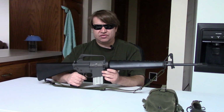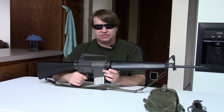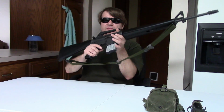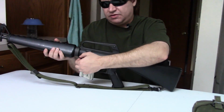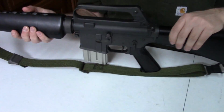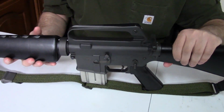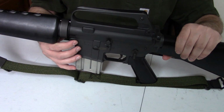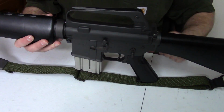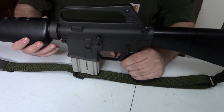The original Colt 601s and 602s used this front push pin. They're a little different on this side, but this pin does have a spring-loaded detent to keep it in the gun, so it's not just a pin stuck in there. It does have some tension. And the early military guns had a similar system, so that's why I replaced it on this gun. But that was one change they made, so a full auto upper and lower could not be mated.